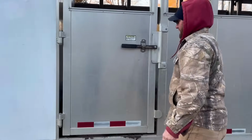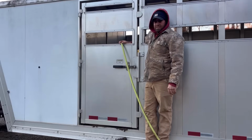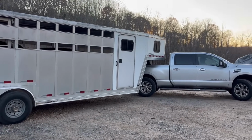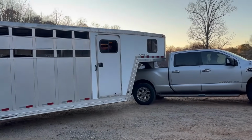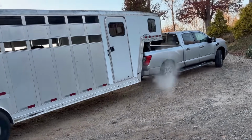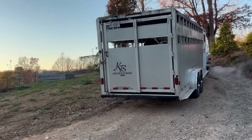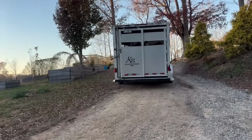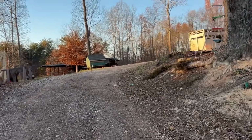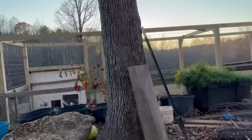There you go. I like that door. Need some WD-40 on it. Put a whole lot in it. I won't be able to get it out in the morning if they don't drink it all. All is well in the new chicken coop.